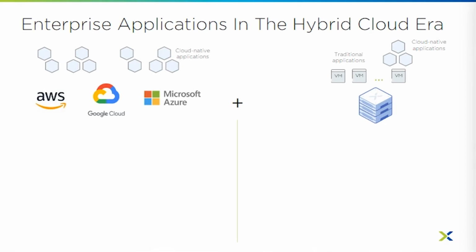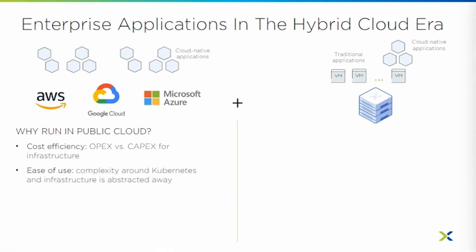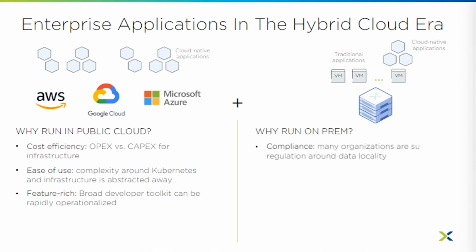Enterprise applications in the hybrid cloud era, why run in the public cloud first off, right? So cost efficiency is one reason. You can do Opex expenditure rather than the big upfront Capex expenditure. Easy use, so the complexity around Kubernetes and the infrastructure itself is abstracted away when you use the Kubernetes services that are available in public clouds. And then it's feature rich. So there's a broad developer toolkit that makes it really easy for developers to provision new apps and services in the cloud. But there's reasons to run on-prem too, even for these cloud native applications.